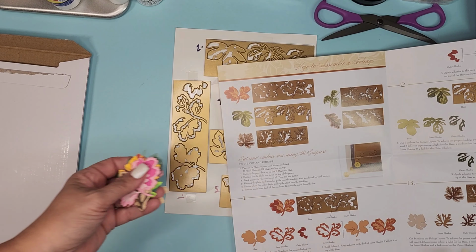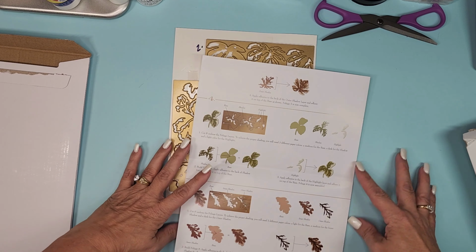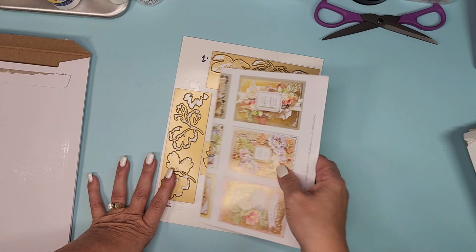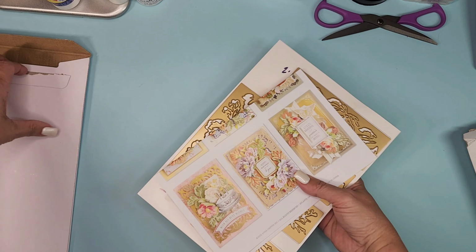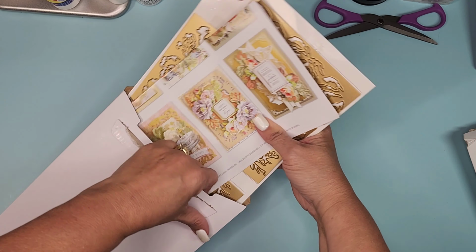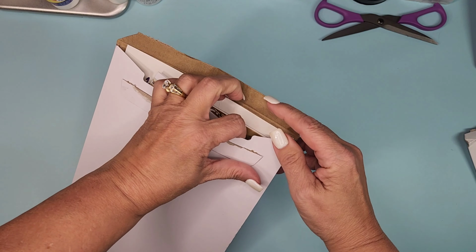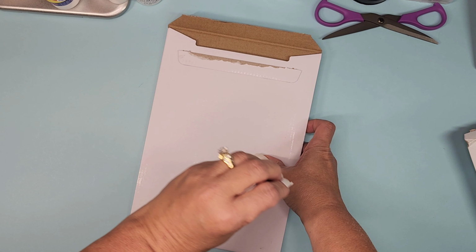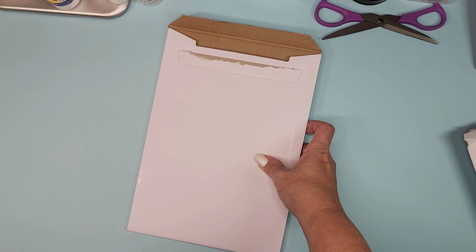Again, those were one of the deals. These I had been looking at, I think, these weren't as good a deal. They were in the secret sale, but they were $20, which usually I like to see things under $15, but I've been wanting them for a while, and instead of having flowers all the time, it's actually some leaves and foliage.